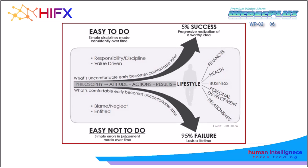And so the reason we see the 5% that are successful, they've had that incremental progressive realization of a worthy idea, and they've worked on it. And they aligned their principles, their priorities, and their values with their goals. Too many people have these big, ambitious goals. This is why New Year's resolutions don't work right here in front of you on this chart, because the goal, there's nothing wrong with the goal. It's not an impossible goal.